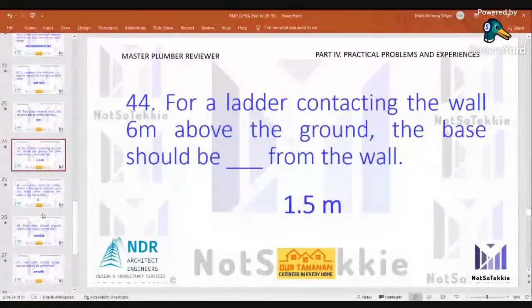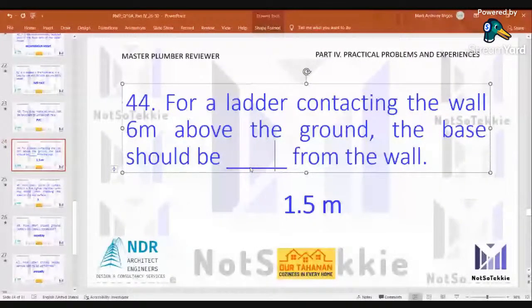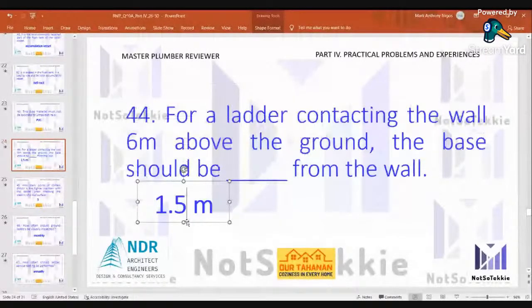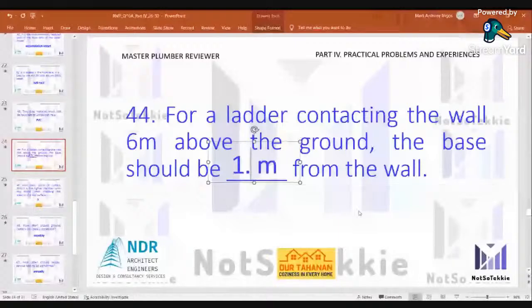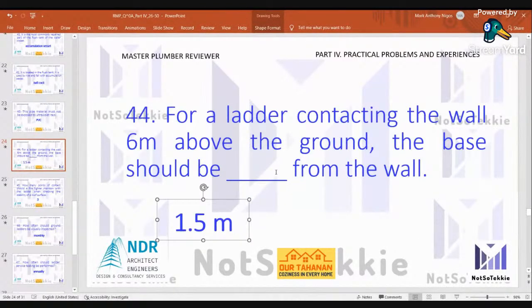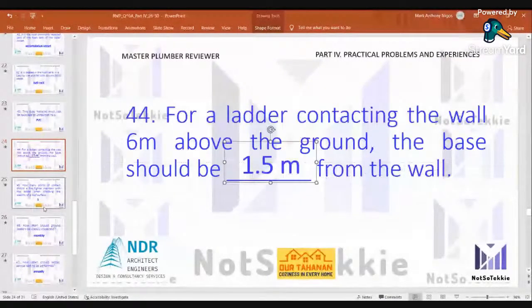44. For a ladder contacting the wall 6 meters above the ground, the base should be blank from the wall. The answer is 1.5 meter from the wall.